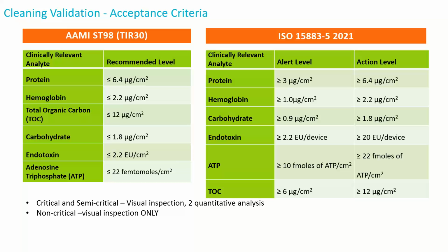And then carbohydrate and endotoxin may be used, but again, you'll want to base what you choose off of how the device is used, and choose the most clinically relevant analyte for testing. And then for non-critical devices, visual inspection is the only requirement for those. And this is a change that we'll discuss a little bit as well in a little bit.